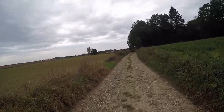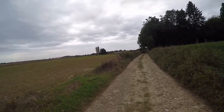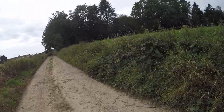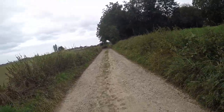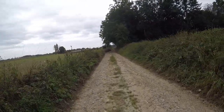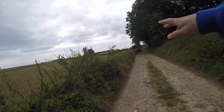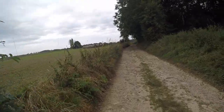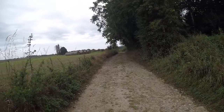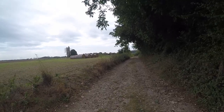a fortified position, as the banking on the side now starts to pick up. If you look through the trees, you can see the edge of the plantation that we were walking around earlier, and the line of the telegraph poles coming across. So that gives you an indication of the direct line of assault, because that is what we walked out on earlier from that initial track.